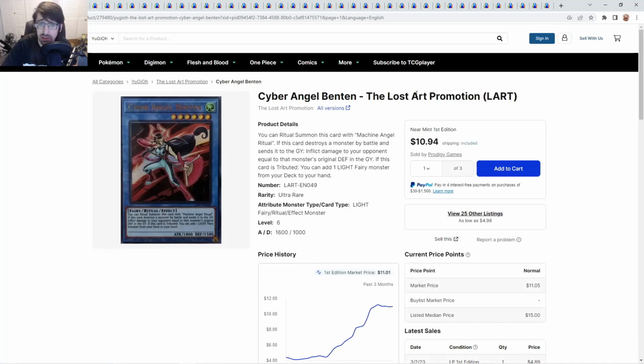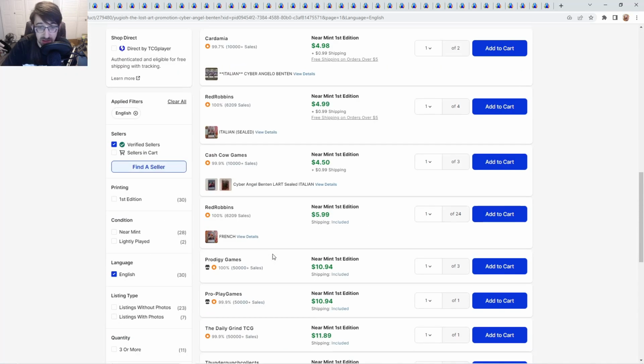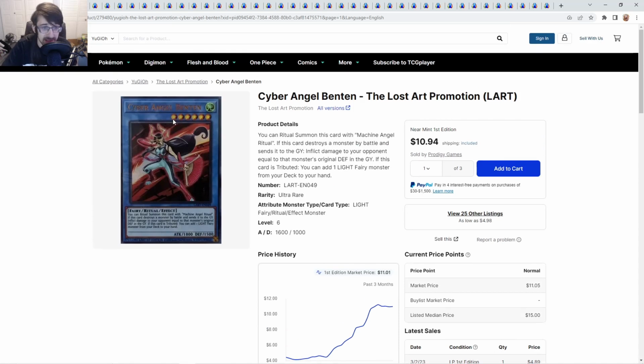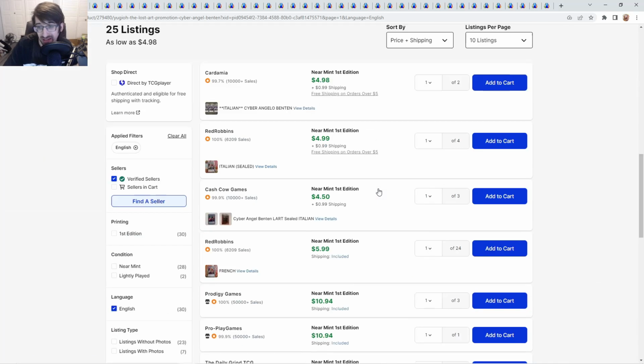Now, Cyber Angel Benten, a card that I had in my 5 cards out of your trade binder, is now $11. I told people get these at 4s to 5s. This card had no business dipping. I mean, yes, it's not a nice secret rare, but it's a Lost Art with some titties, right? And hey, waifus sell, right? Plus, I love titties, right? Most of you guys watching probably love titties, right? It's a win-win. $11 for Benten, it's not bad.